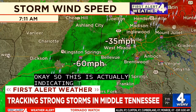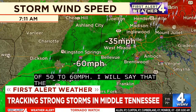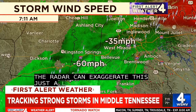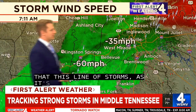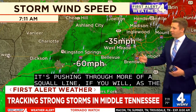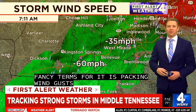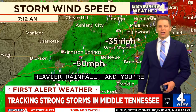I will say that the radar can exaggerate this just a little bit, but I do think this is a good indication that this line of storms, as it's pushing through, more of a squall line, if you will, is the fancy term for it, is packing wind gusts that can cause problems for high-profile vehicles. You factor in wind and heavier rainfall, and you're really dealing with problems on the roadways this morning as you're trying to head out the door.